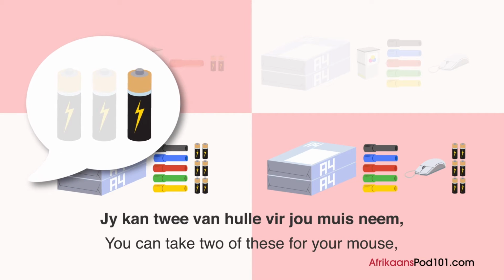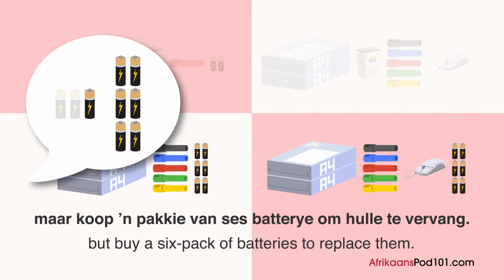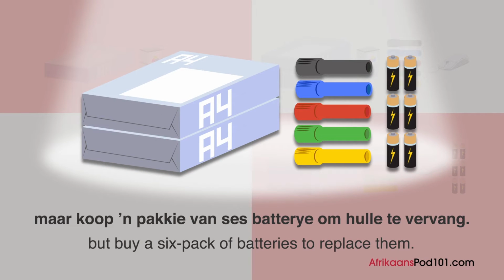Jy kan 2 van hulle vir jou muis neem, maar koop 'n pakkie van 6 batterye om hulle te vervang.